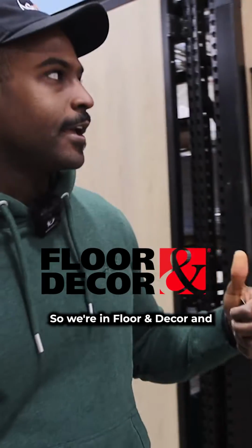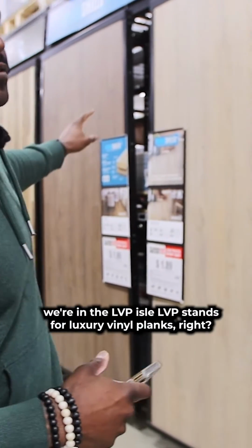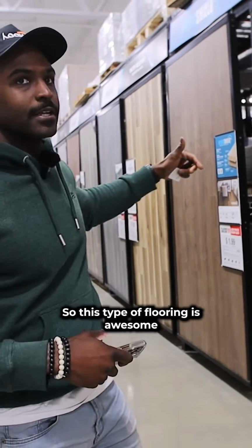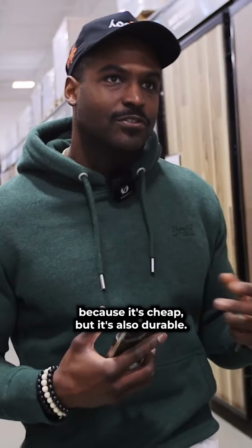So we're in Floor & Decor and we're in the LVP aisle. LVP stands for luxury vinyl planks, right? So this type of flooring is awesome because it's cheap, but it's also durable.